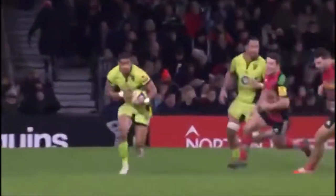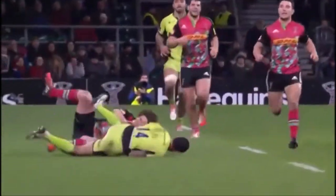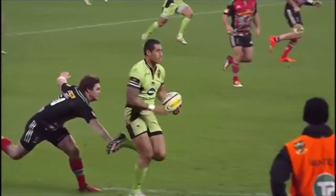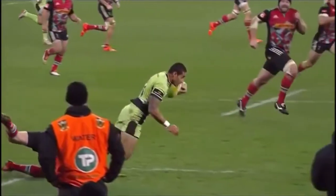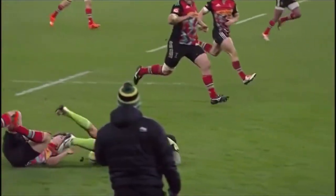It is. I don't think the cover coming across from the inside was making that. I think it was Lambert on the inside, and then Hopper. He's really got his team out of trouble there. Look at that. Knew he couldn't wrap his arms round, so he's just put one hand out, the opposite arm. Great piece of skill.